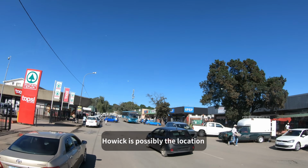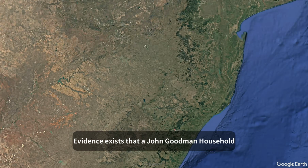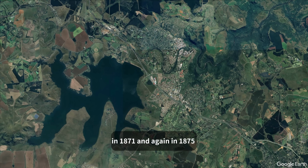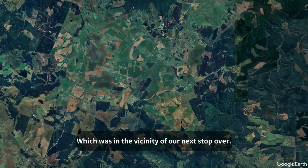Howick is possibly the location of the first crewed flight in the world. Evidence exists that a John Goodman household flew a self-made glider in 1871 and again in 1875 on the outskirts of Howick, close to Karkloof, which was in the vicinity of our next stopover.